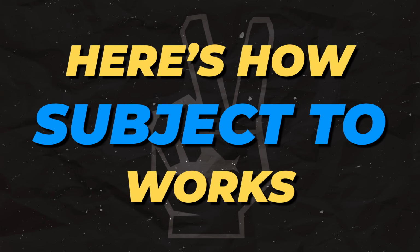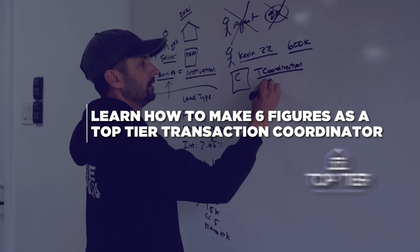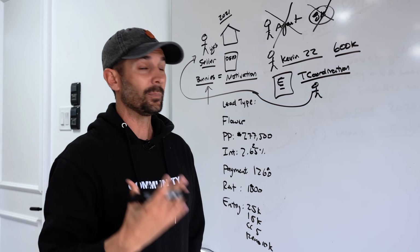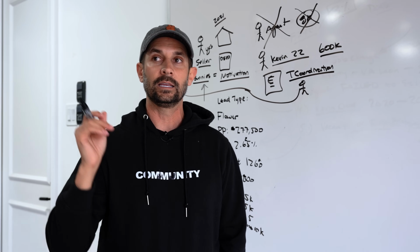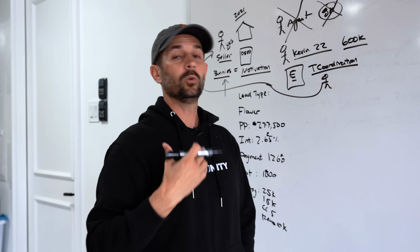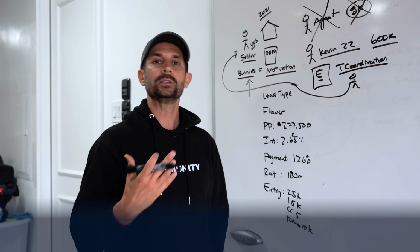So here's how subject to works. Kevin takes one of our contracts, he hires a transaction coordinator. Transaction coordinator calls the seller, walks the seller through the sub-2 paperwork. Yes, it's a separate contract, and no, I will never give you a sub-2 or seller finance contract. Mine are private. I do so many transactions, sub-2 and seller finance. They change so frequently. I only give them to my students.